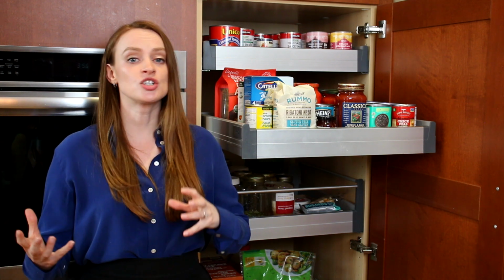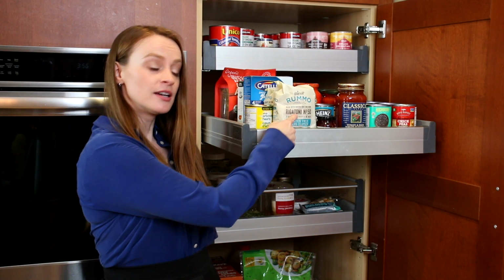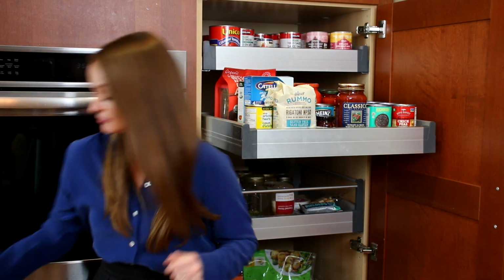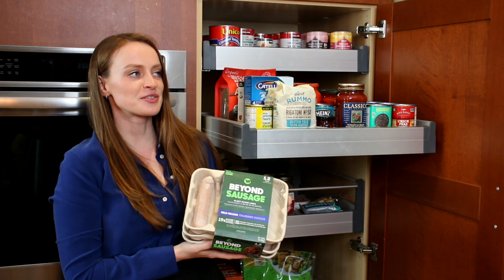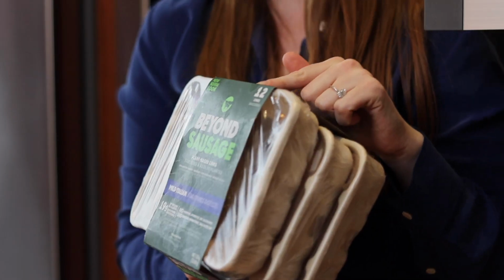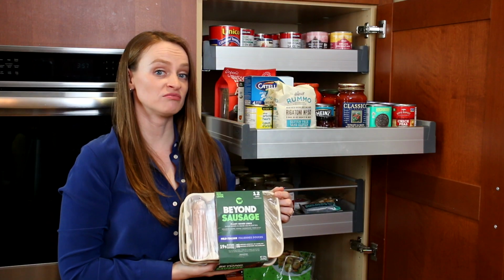Another example of a quick convenience meal that we always have on hand is a good old sausage tomato sauce pasta. So I have my Rummel pasta, tomato sauce, and then because I'm vegetarian, this is a freezer item, so I guess it doesn't really count in the pantry thing, but just to show you, the Beyond sausage is gluten-free, and they're also really good. But if you eat meat, just keep some sausages or whatever meat you like in the freezer so that you have it if you ever need a quick meal.